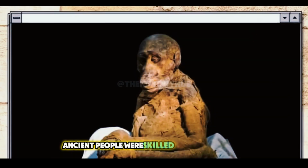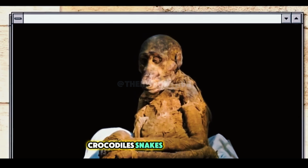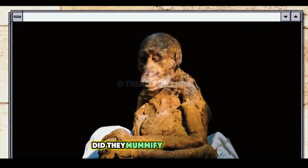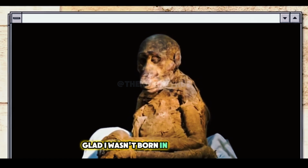Ancient people were skilled at mummification. They also found eagle mummies, crocodiles, snakes, and ibises too. Did they mummify every animal? Was some mummified while alive? Glad I wasn't born in ancient Egypt.